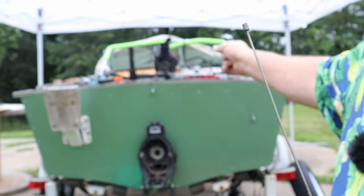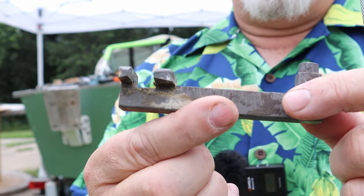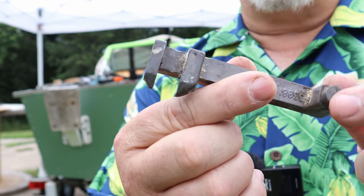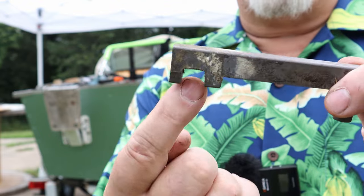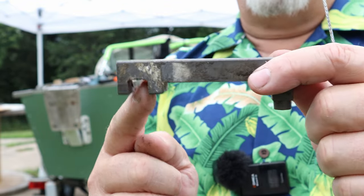I'll bring you up close. All right, in order to get that all the way off, like I've got it there, you've got to disconnect the rear shift cable linkage piece. I don't know what you call this, shifter fork, or whatever you want to call it. It has a little wheel that runs inside here, and this goes back and forth.